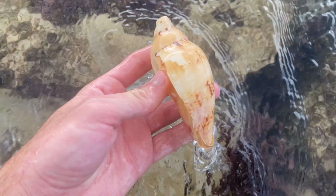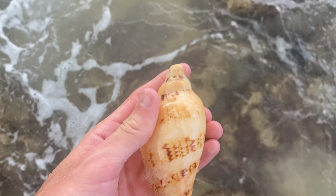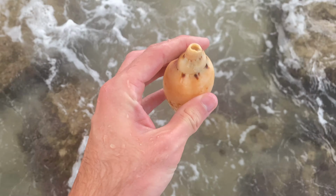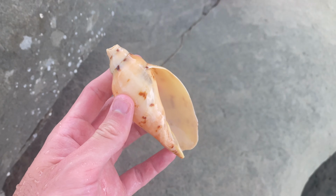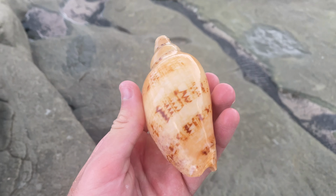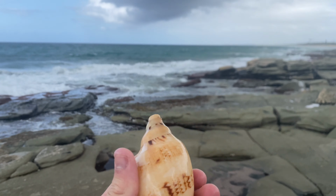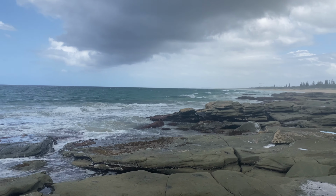Full of sand, but hey, that's a really nice color. Always missing the tip, of course. No idea why. Maybe when the animal dies they break off the tip or something, but that's cool. Look at the colors. It's very nice. Pretty shiny too. Well, we better get out of here. This rain. It's totally changed today.